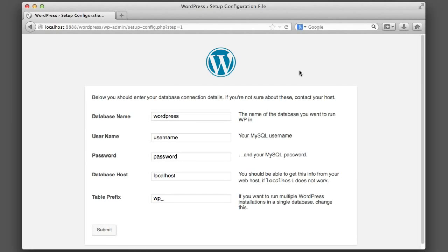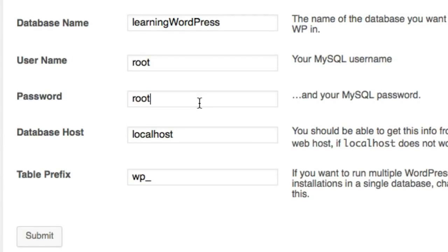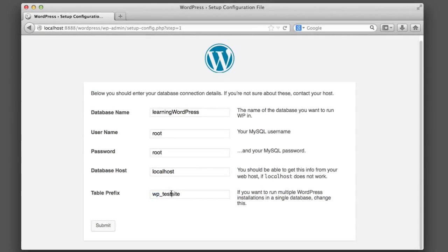This screen is where we give WordPress access to that database we created just a few moments ago. Now, if you remember, I chose to name the database, in my instance, Learning WordPress. The database username is root. Now, for this password field, you can either leave this blank or type in root. And it really depends on the package that you installed, whether you chose MAMP, XAMPP, or WAMP. In my case, the password is root, but yours might be blank. This is definitely localhost. And then you can choose to put something here if you'd like. It doesn't really matter for your instance, but you could name this test site, or you can just leave it wp_, and then simply click submit.